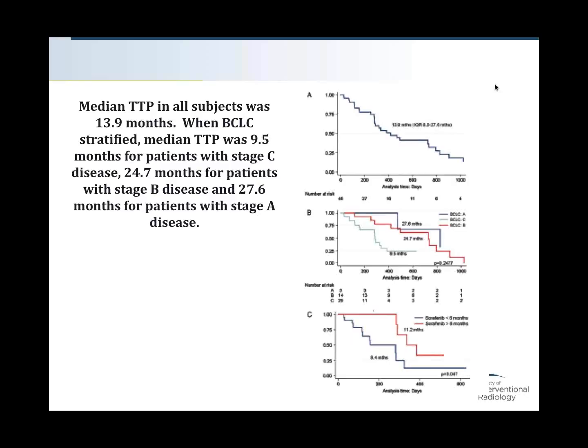And this figure shows that the median time to progression in all subjects was 13.9 months. However, when the BCLC classes were stratified, median time to progression was 9.5 months for patients with stage C, 24.7 months for patients with stage B disease, and 27.6 months for those with stage A.